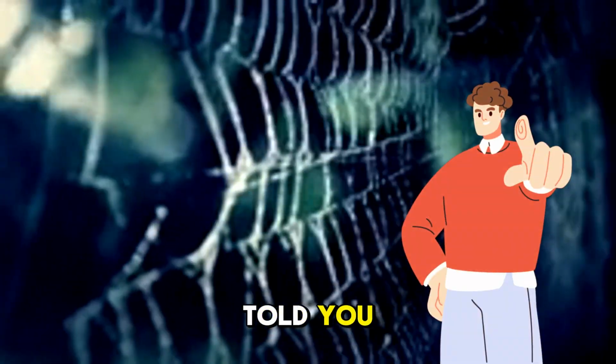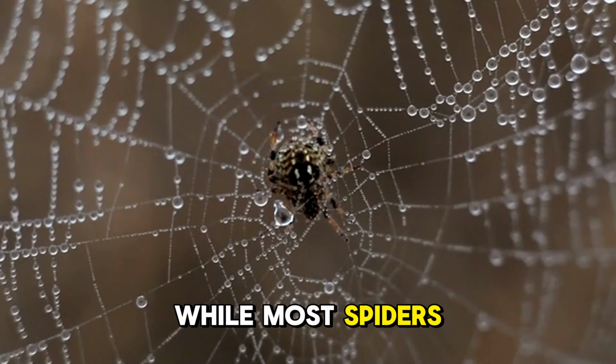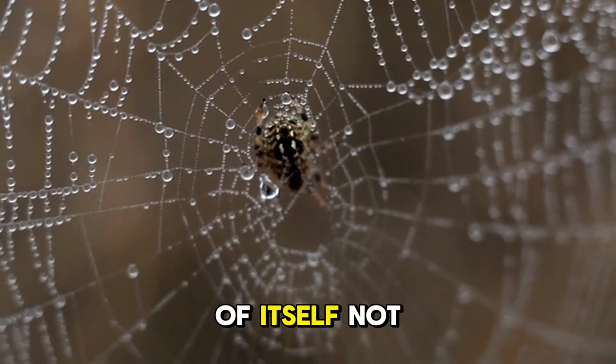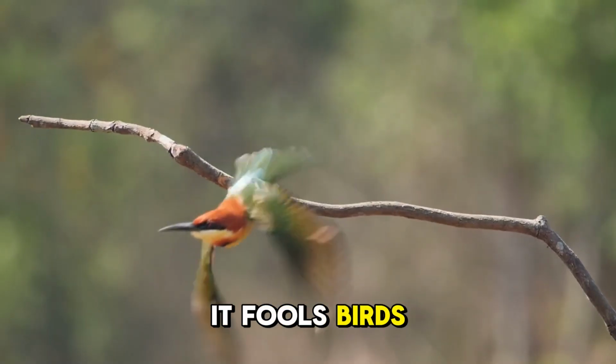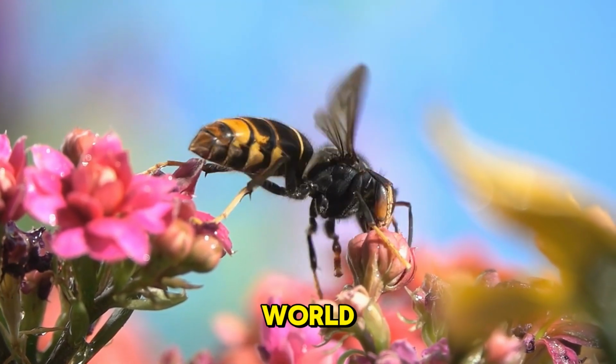What if I told you that spider in the web might not even be real? While most spiders spin webs to catch prey, this one builds something stranger, a fake version of itself. Not just for looks, but to survive. It fools birds, escapes wasps, and might be one of the smartest builders in the insect world.